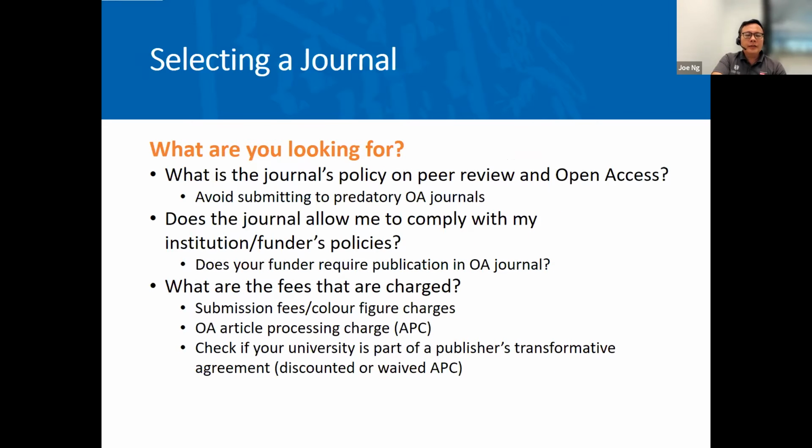And then you have to think for yourself too. Okay, think what is the journal's policy on peer review and open access. Okay, you need to know which model of peer review the journal is using. Is it single blind, double blind, or open peer review? And also for open access, do they charge for open access? Typically, most journals will charge for publishing a paper as open access, and you need to find out how much they charge. Okay. There are some predatory open access journals out there.